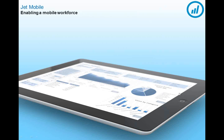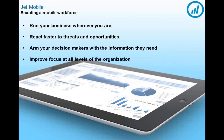So Jet Mobile is built for all of your mobile products. Initially we're going to start out with the iPad and then move forward from there. It's really for enabling a mobile workforce, for C-level executives and managers to be able to get the data that they need to make business decisions on the go. So really to run your business from wherever you are, react faster to threats and opportunities, arm your decision makers with the information they need when they need it, and improve focus at all levels of your organization.